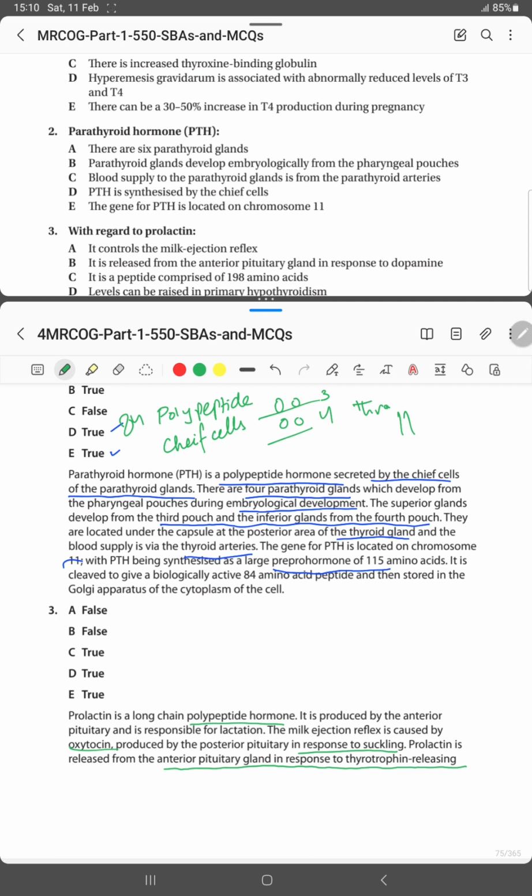Now let's see our options. Option 1, there are six parathyroid glands. That is false, because we have 4 parathyroid glands. B, parathyroid glands develop embryologically from the pharyngeal pouches. Yes, that is true. The blood supply to the parathyroid gland is from the parathyroid arteries. No, it is from the thyroid arteries. Parathyroid hormone is synthesized by the chief cells. Yes, that is true. And the gene of the parathyroid hormone is located on chromosome 11. Yes, that is again true.